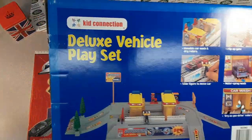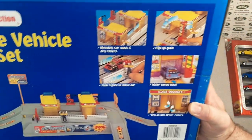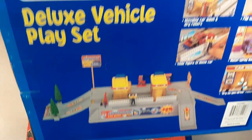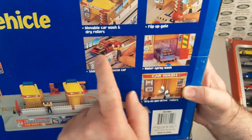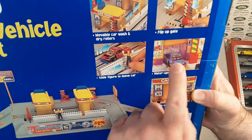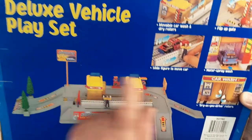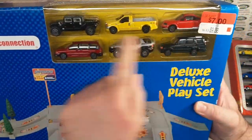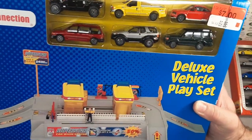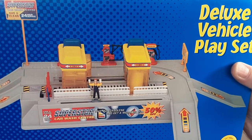And see what we can do here. Deluxe, there it is. Deluxe vehicle playset. And no pictures of the vehicles in this one. They got smart, I guess, and here it's got race cars in here, a Porsche, and that looks like a NASCAR race car there, but a little car wash, but no cars depicted in the playset, so I suppose they could put anything and everything they wanted in this six-car play set. So pretty cool.